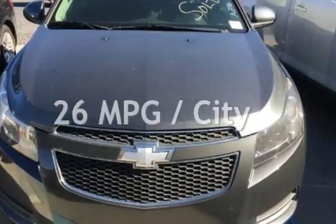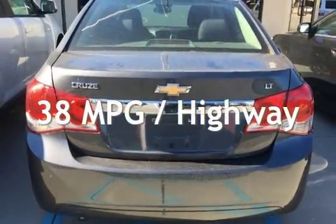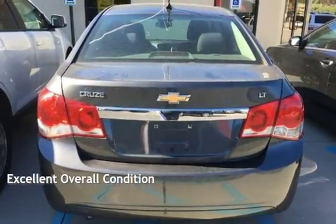Estimated fuel economy for this vehicle is 26 miles per gallon in the city, and 38 miles per gallon on the highway. This vehicle is in excellent overall condition.